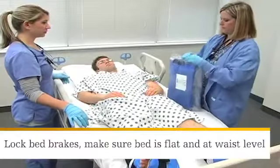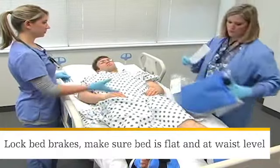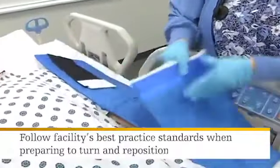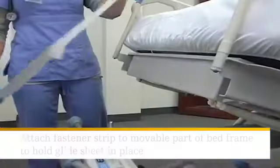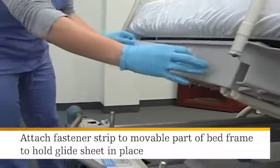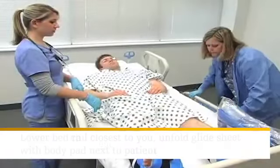Before using the turn and position system, make sure the bed brakes are locked, the bed is flat if patient condition allows, and at waist level. Follow your facility's best practice standards when preparing to turn and reposition. Attach the fastener strip to the movable part of the bed frame. This will be used to hold the glide sheet in place. Do not apply the fastener strip to the headboard or stationary part of the bed.